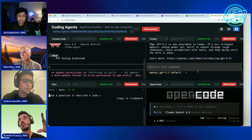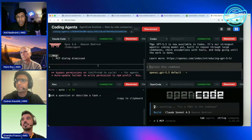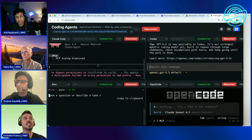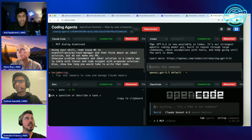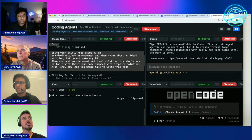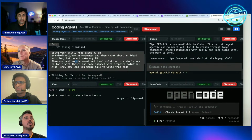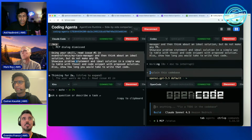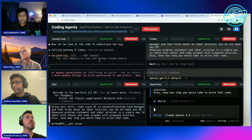I'm running the four of them in a terminal UI. Remember, you can do this asynchronous, like autonomous. I'm just doing it like this to showcase the advantage for you. So I already have my prompt here, which is using your skill: read the issue 1 in the repo, think about a solution, but don't make a PR, showcase the problem, and also how long you take to write the code to fix it. Let me give all of them the same question, and let's see them work.